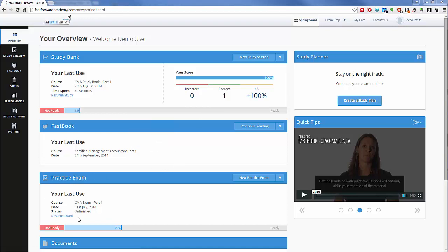Once you start taking the practice exams, based on your results, there's another bar that will let you know when you're actually ready to sit for the CMA exam. Once this bar has hit 70%, then you're ready to take the exam, and you should be good to go. So let's take a look at the study bank first and create a new study session.